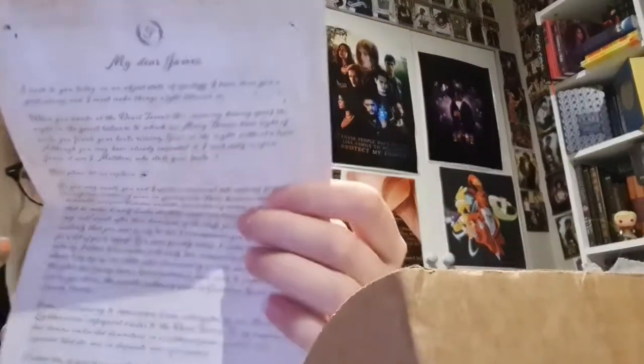This is a letter from Matthew to James. But no, it's not that letter. You read Chain of Iron, you know what I mean. It's not that letter. It's a much nicer letter. It's very fancy.